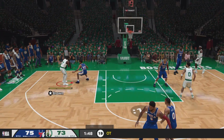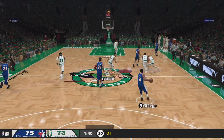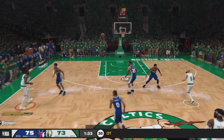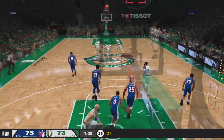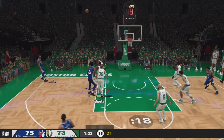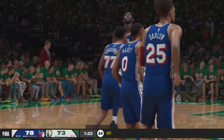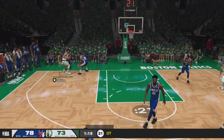Here's the pass to Brown. White outside to take the lead. No. The 76ers have gone 2 of 3 from the field as OT gets going. That's off. Boston's gotten 1 of 3 shots to fall from deep in OT. Maxey pulls it down. You kind of wonder where his head's at. The shot selection hasn't been there, and of course that one was just crazy. And this is why Paul George is a leader. He steps up in big moments and hits big shots.